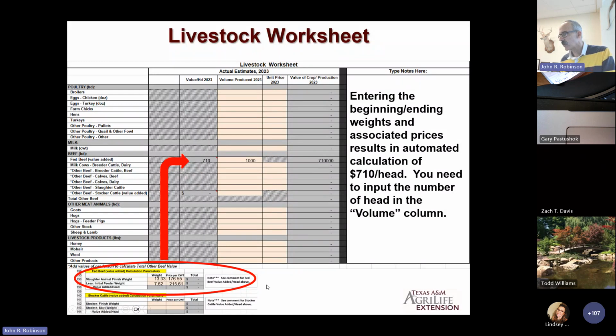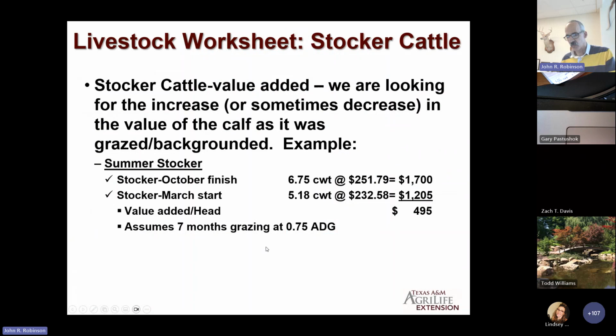And that's how that would work. That's an issue with the fed cattle value added. It's also an issue with the stocker value added, of which there are several types. There's winter stockers early, winter stockers later, and summer stockers. This is a summer stocker example, but it's the same idea.